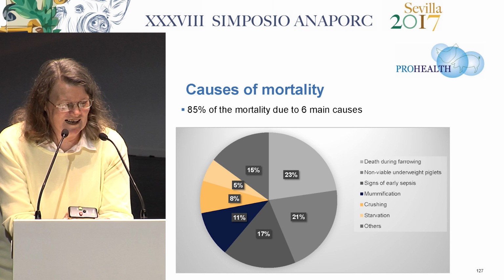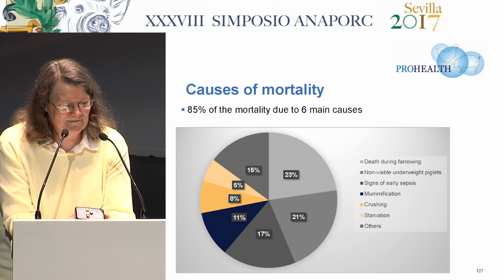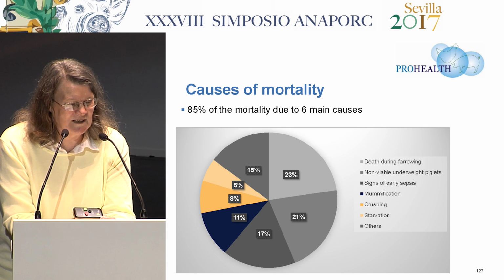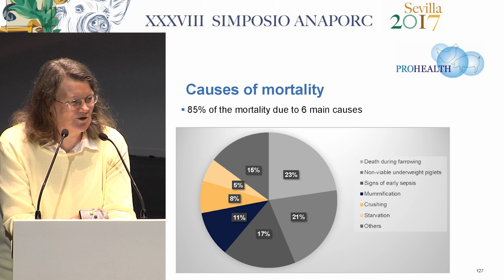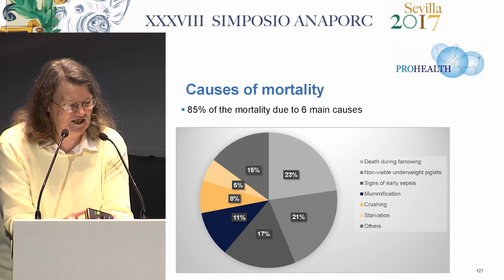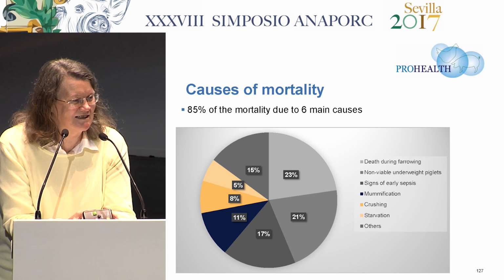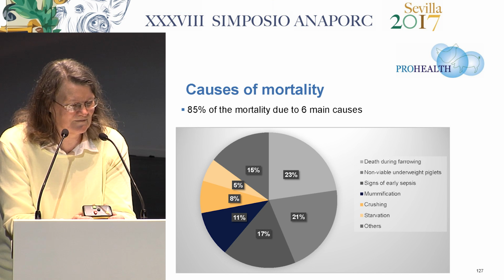Okay, without the pointer, I have to try and describe a bit better. The yellow segments on this pie chart are the piglets who died from what we used to think of the important conventional causes, crushing, starvation. And you can see they only make up about 13% of all the deaths.